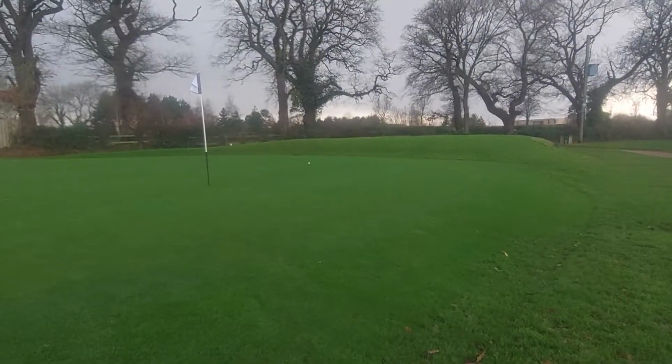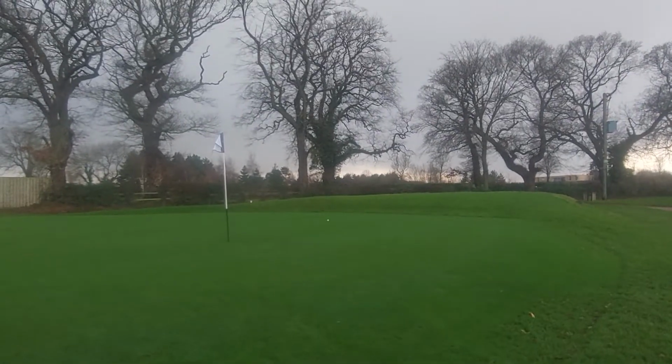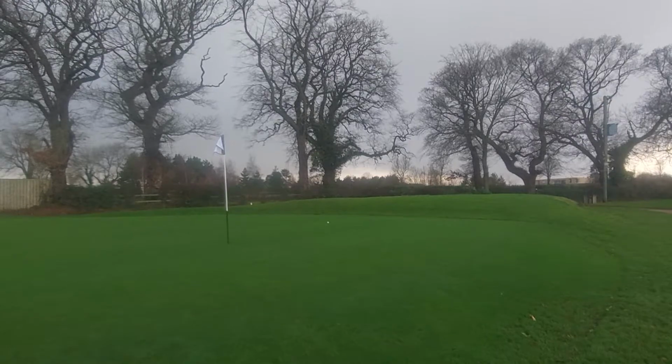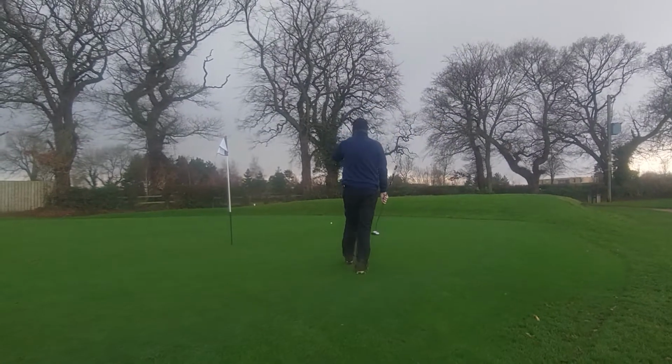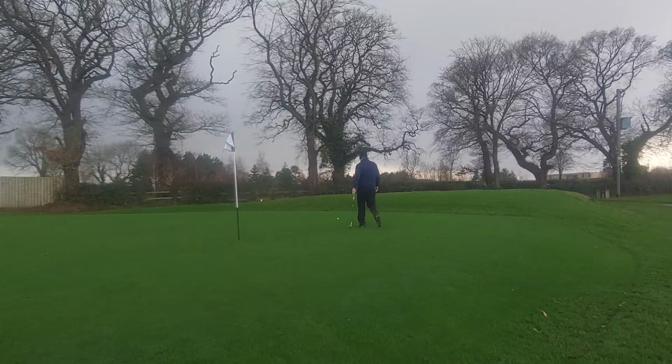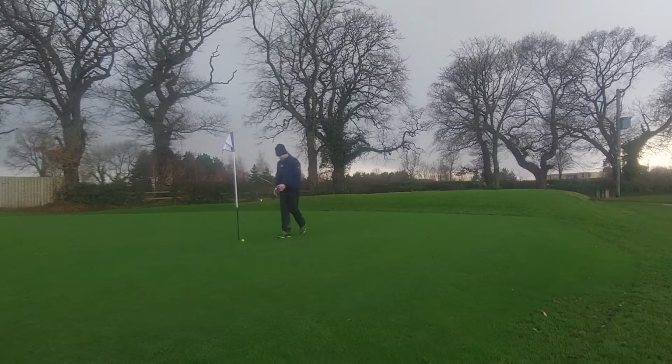Like, Wynyard's got water as well, but the water doesn't really affect us at Wynyard, to be honest, apart from maybe the 16th. But apart from that... Right. Here we go then, put up a par. Give yourself a chance. Go left to right, just not as much as I thought, but it's red and it's a six.